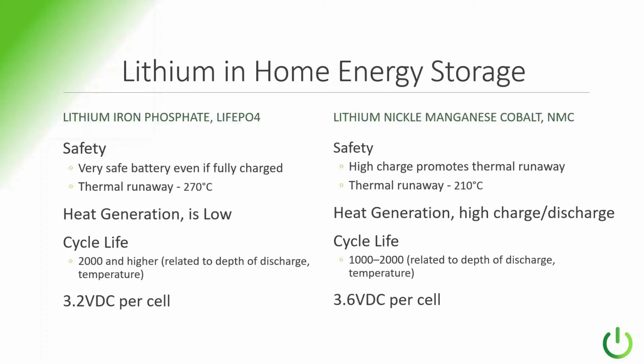Tell us some more about lithium iron phosphate. Okay. Lithium iron phosphate, also known as LiFePO4. So the lithium iron phosphate battery has a much higher safety rating than a lithium nickel manganese cobalt or other lithium batteries that are on the market. They're very safe batteries even when they're fully charged.